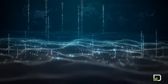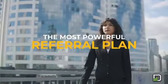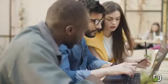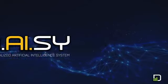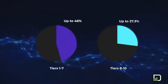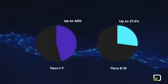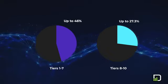The DAISY Smart Contract Referral Plan has also been recognized as the most powerful referral plan of all peer-to-peer models. And the best part is that you can not only earn income from your efforts and the efforts of your team, but you can even earn from the efforts of the entire community. The DAISY Referral Plan pays up to 46% each time anyone contributes to tiers 1 to 7 and up to 27.3% each time anyone contributes to tiers 8, 9 and 10.